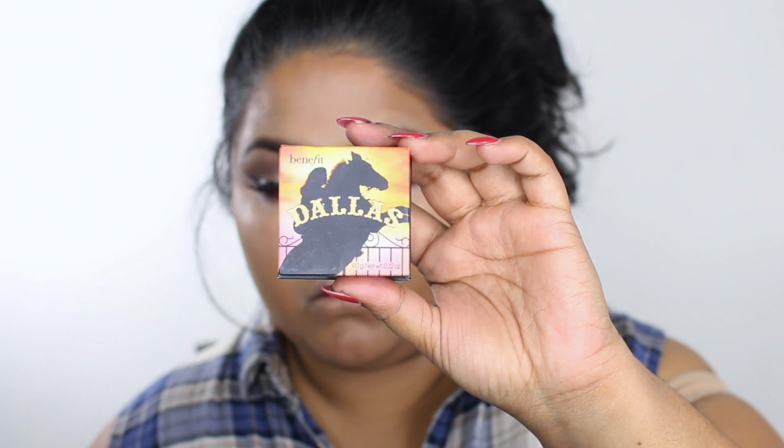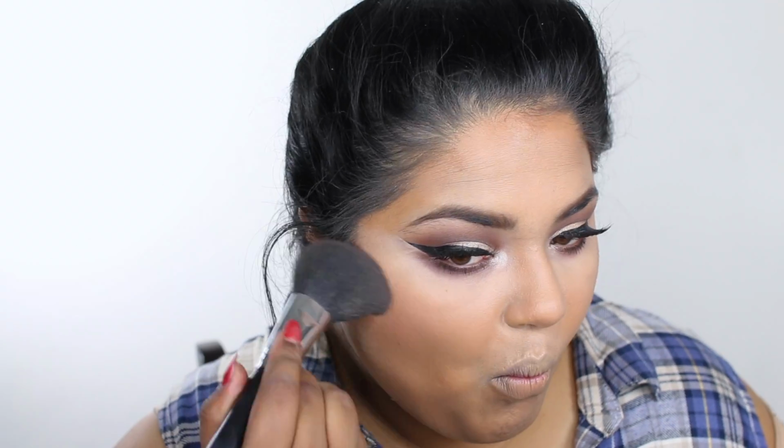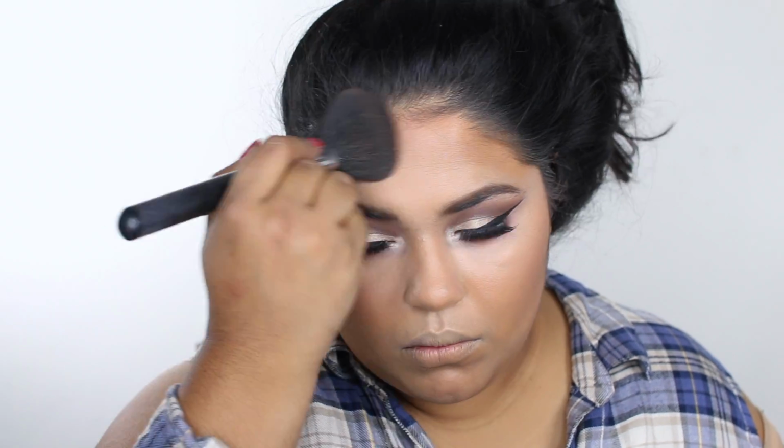Now I'm going to go ahead and take this color Dallas, and I'm going to work it into my contour areas. I'm just going to use this as a contour powder, and I really like to use this as a contour powder because it has that plum bronze look, and I just really like how it looks on me. It just really complements my skin tone.